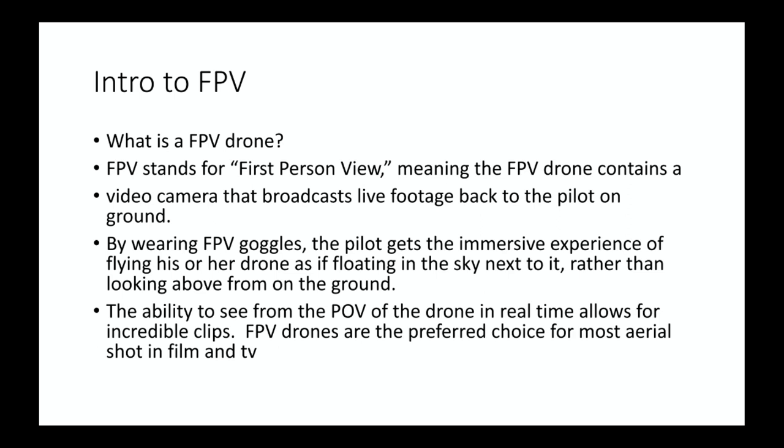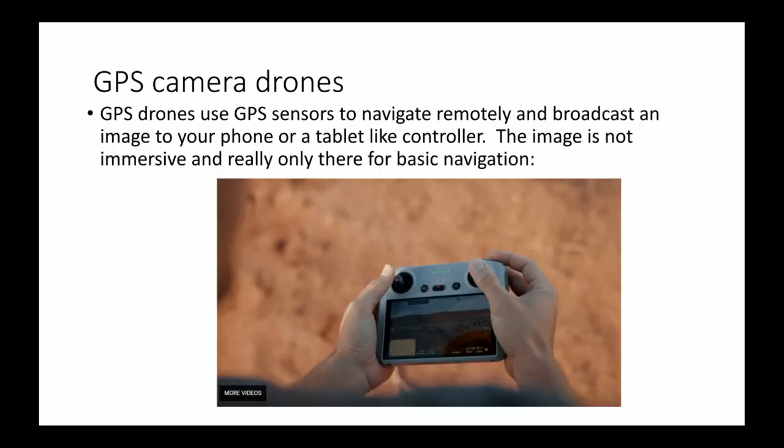The flight experience is what first-person view is, first and foremost. And ultimately, if you invest the time and effort, you can get shots you can't get any other way, because of the degree of control, because you're literally in the captain's seat flying.